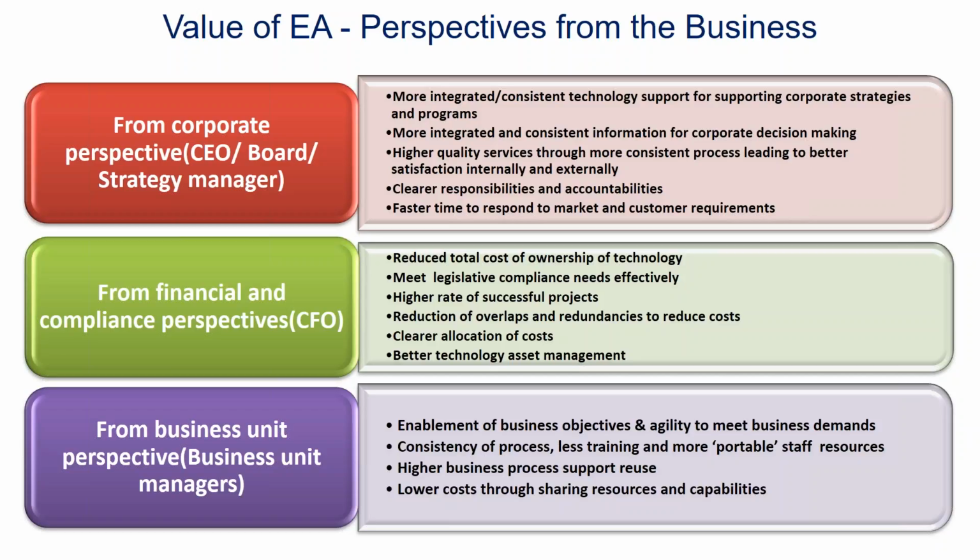Now for the line managers in the business, what they really care about is, how's my process working? How's my organization functioning? Can I standardize? Can I reuse my processes? Can I meet my personal business objectives through the deployment of IT and through the use of enterprise architecture? And so, again, EA adds a lot of value there by helping business unit managers see opportunities for sharing resources and driving the costs down.